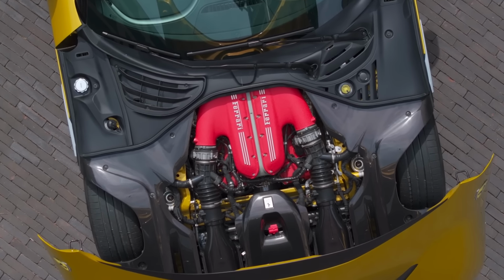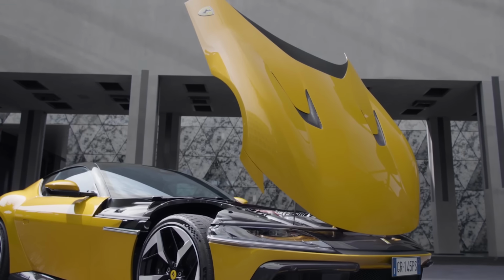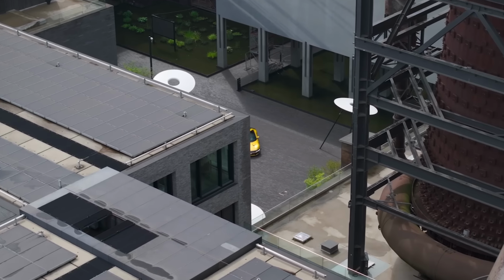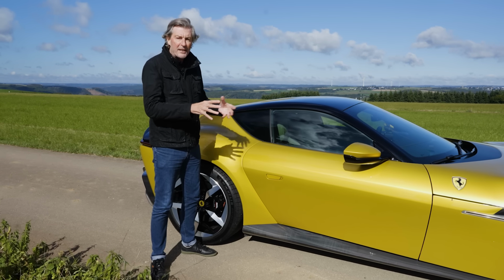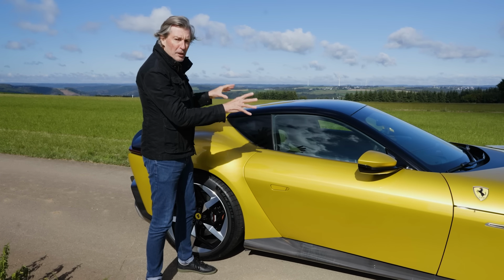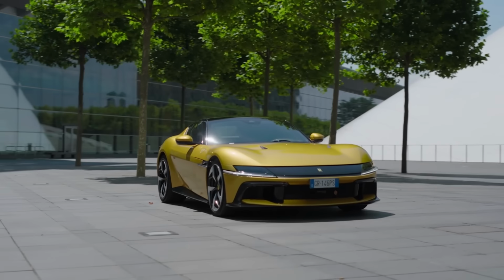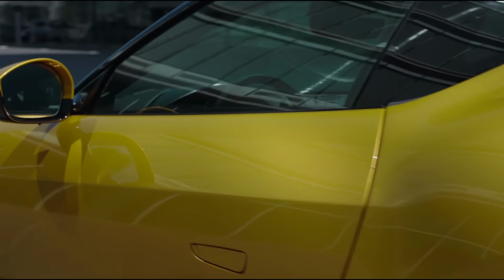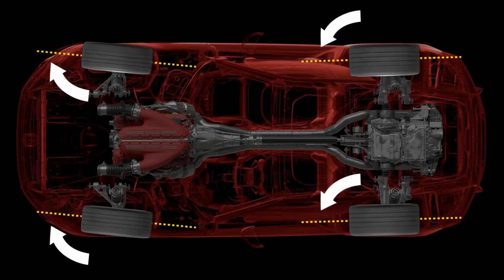The engine drives through a new 8-speed dual-clutch transaxle transmission that has faster shift times and sends more torque to the rear wheels than the 7-speed transmission in its predecessor, the 812 Competizione. Much of the 12 Cilindri's suspension and braking hardware has been carried over from the 812 Competizione, but the all-aluminum chassis is brand new and 3/4 of an inch shorter in the wheelbase, plus it has 15% better torsional rigidity. The 12 Cilindri also has the rear-wheel steering system that debuted on the 812 Competizione.